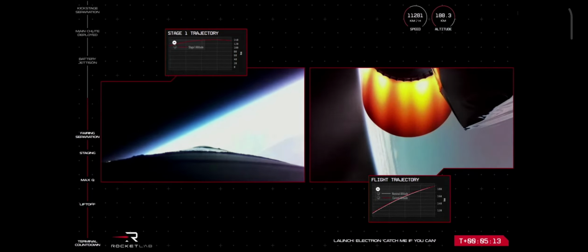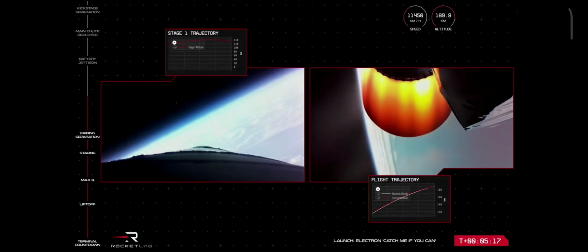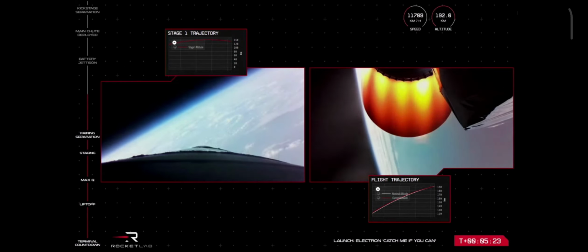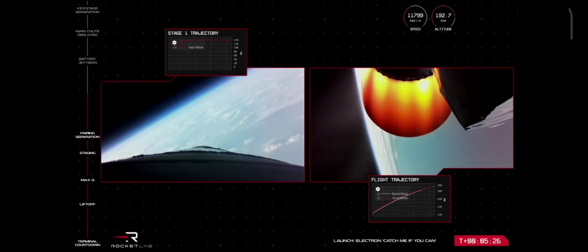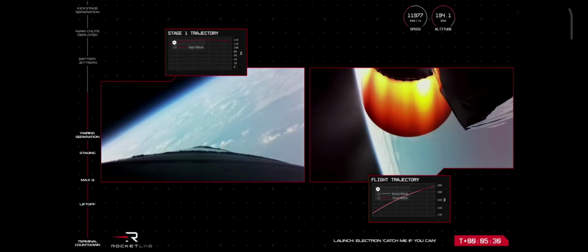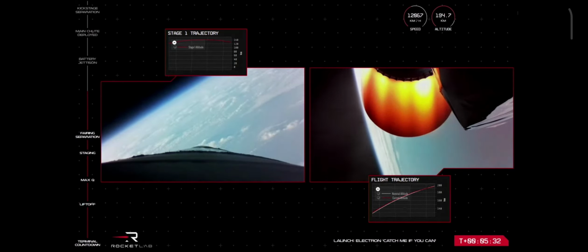This camera view on Electron's first stage tells us a lot about how well the booster is faring on its way back to Earth, because with the stage hitting speeds of up to 8 times the speed of sound, we may actually see a glow at the bottom, and that would be from plasma, which forms during the descent as a condition of a very fast atmospheric re-entry.